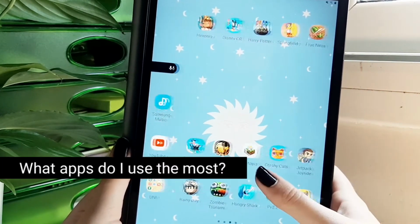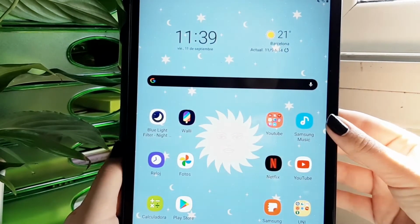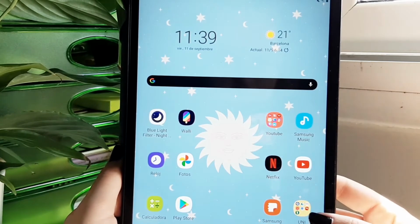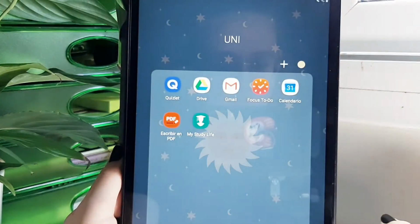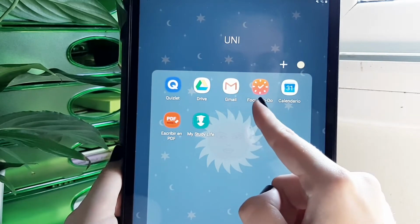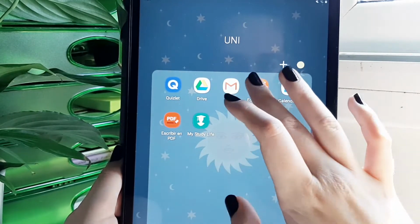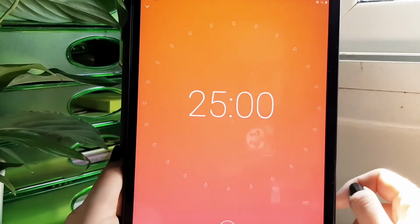I'm going to start talking about the apps that I use. I'll start with Samsung Music, we've got YouTube, and then I've got a folder full of university apps that are very useful for me. And I have Quizlet, Google Drive, Gmail, an app called Focus To-Do, the calendar, an app to write on PDFs, and My Study Life.